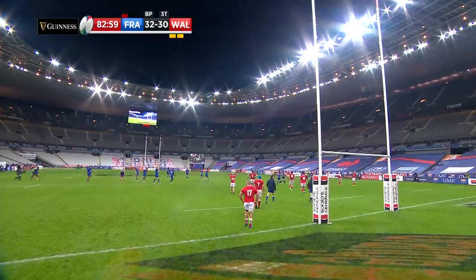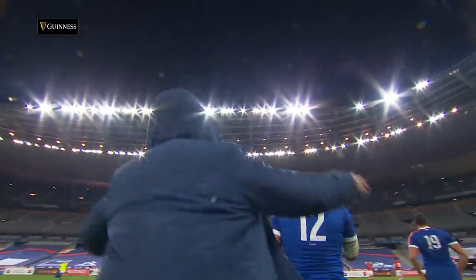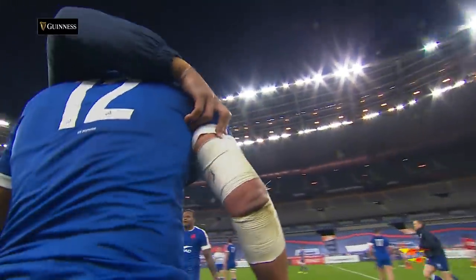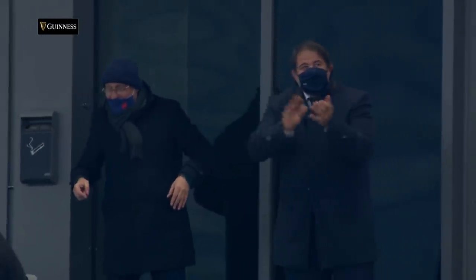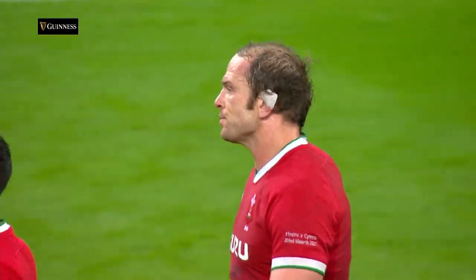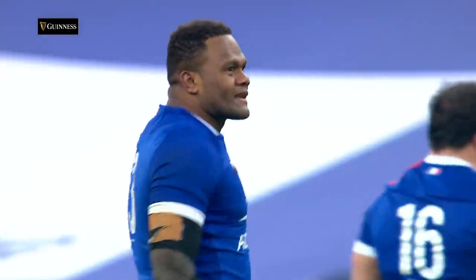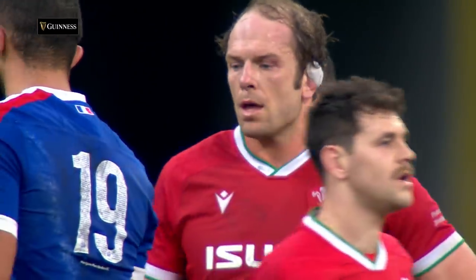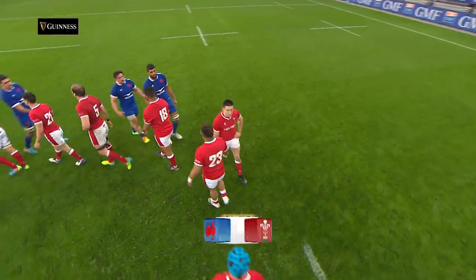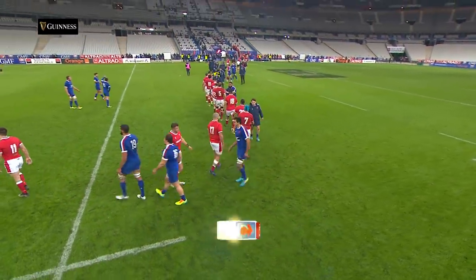Conversion doesn't count, but it doesn't matter right now. What a game of rugby. And what it all means is that there is no Grand Slam for Wales. There may be still a championship for them, but that won't be decided until next week, because France and Scotland will do battle here next Friday night, and France still have the opportunity to win the championship. Final score, France 32, Wales 30.